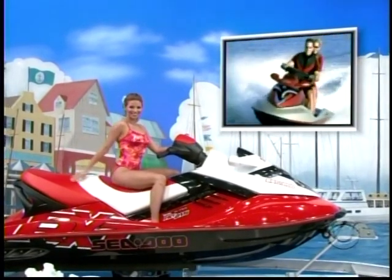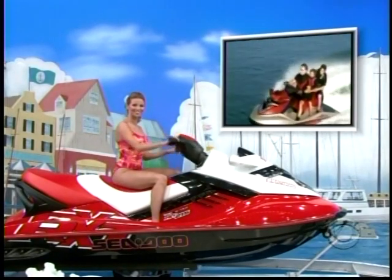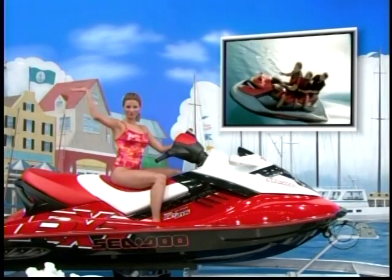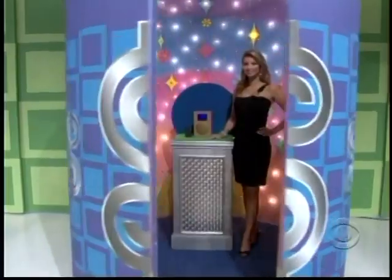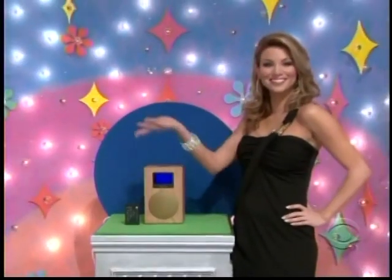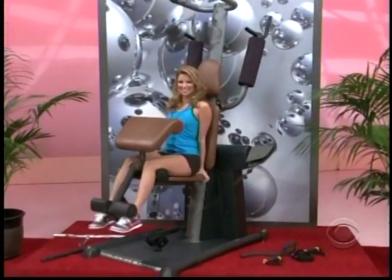Horsepower engine, 18 function digital information center, and reboarding step that takes you from 0 to 50 in 2.9 seconds. And Jacqueline, this showcase can be yours if the price is right. Drew, it's a global radio from Tivoli. All right. All right, pump it up on this new home gym.